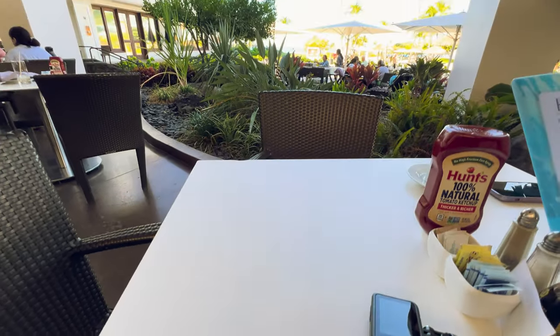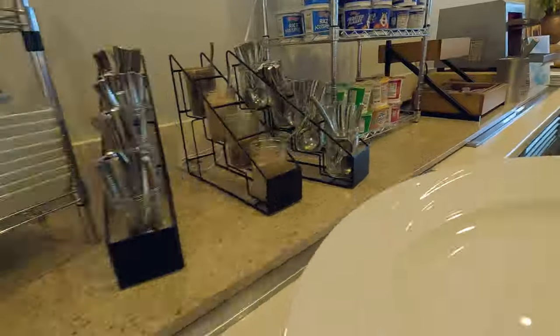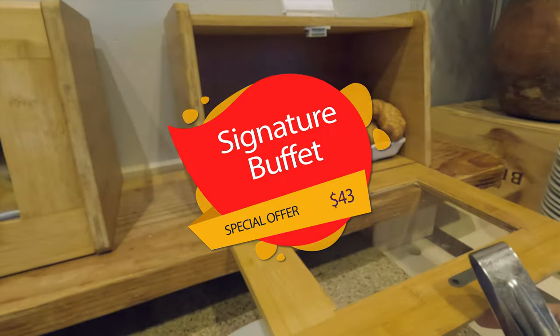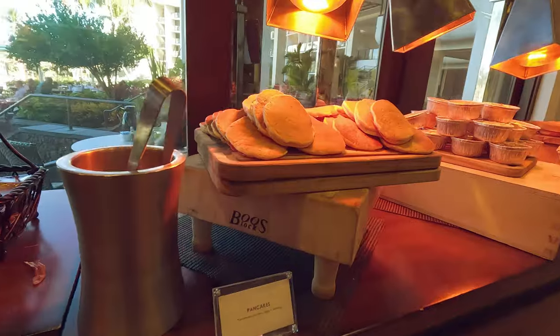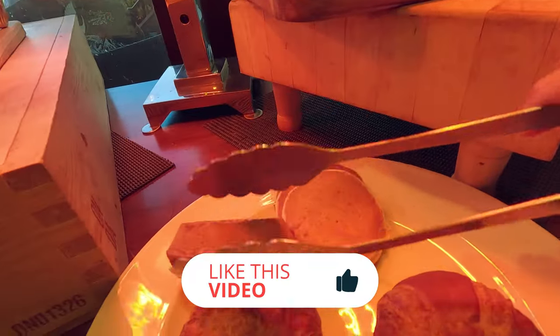For breakfast, you can choose from a hearty buffet or an a la carte menu featuring local and continental favorites. They have 2 options for breakfast buffet, a continental breakfast for $25 and a signature buffet for $43. The signature buffet has hot breakfast dishes. If you are a Bonvoy Platinum member, you can upgrade your continental buffet to a signature buffet for only $12.